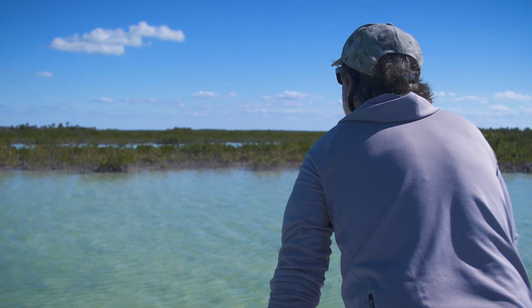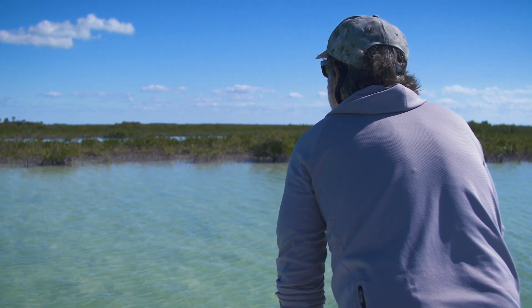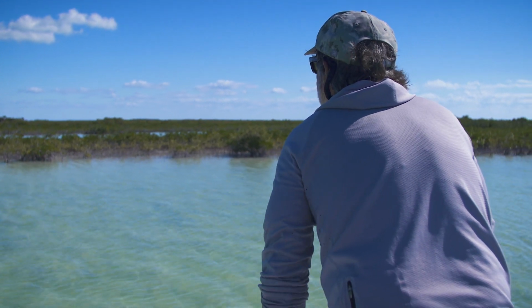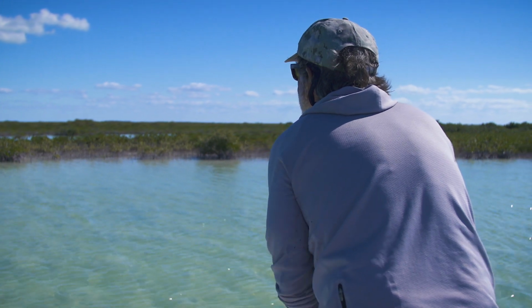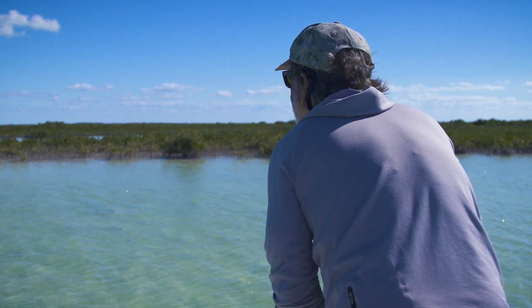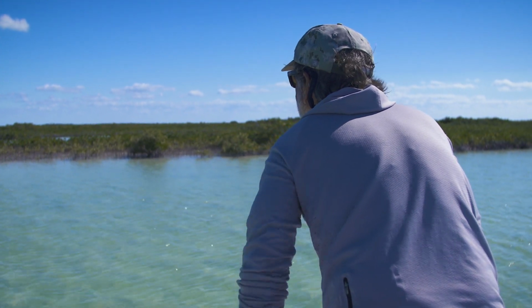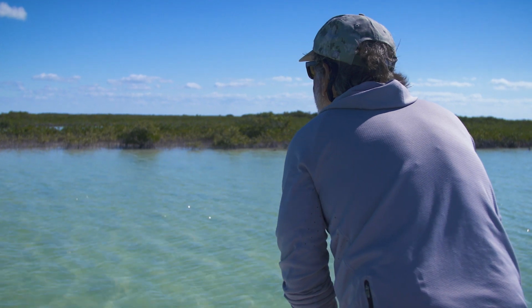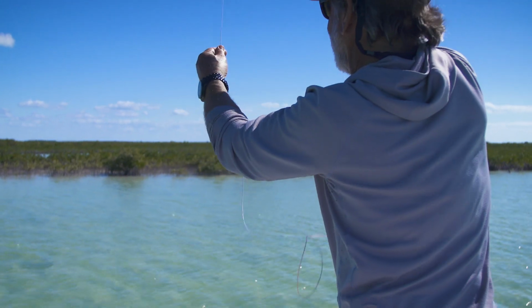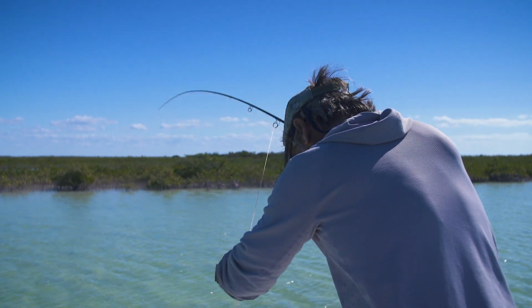Strip it. Strip it. Stop, stop, don't move. Strip it slow. Long strips. Strip it faster, get a lead across them. Stop, stop. Long strip. Take that right one. Oh, you got him, sorry. I didn't see that second fish eat. Yeah, I didn't see him eat either.